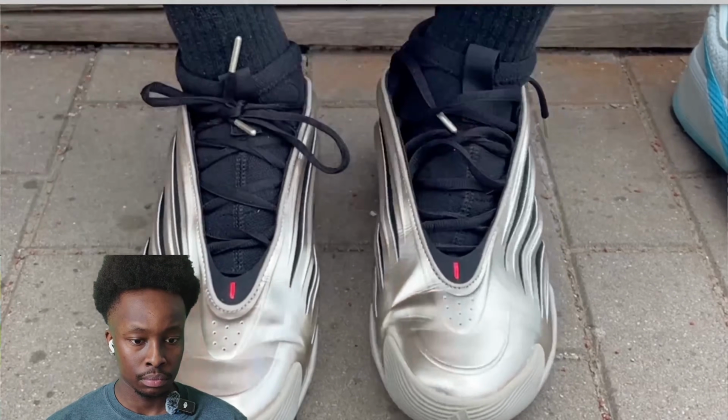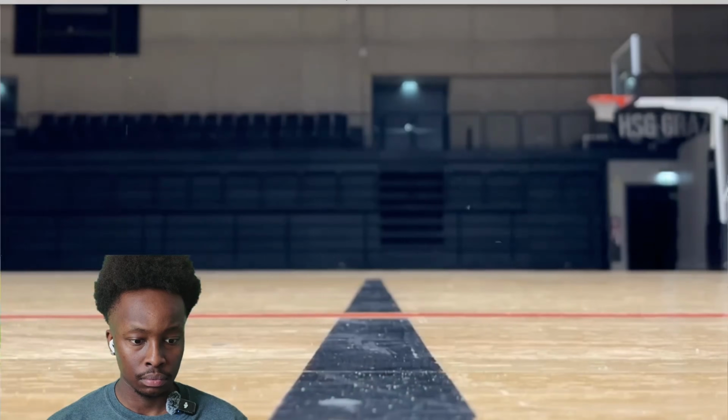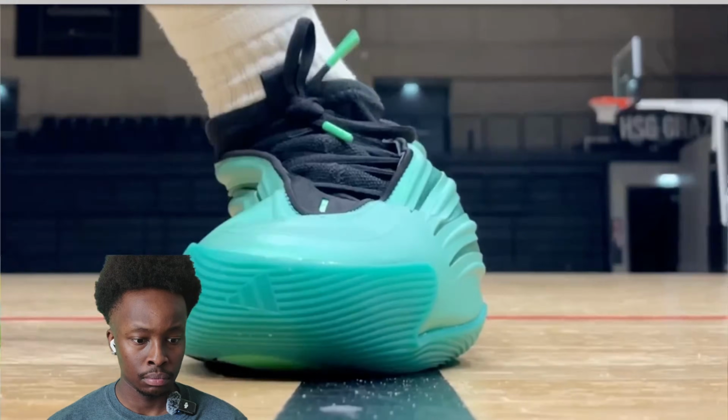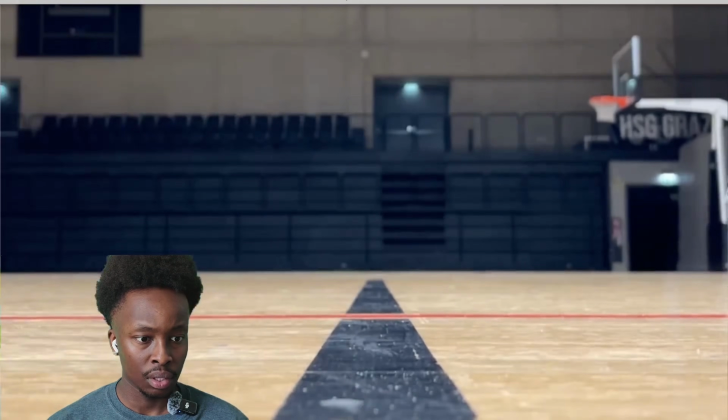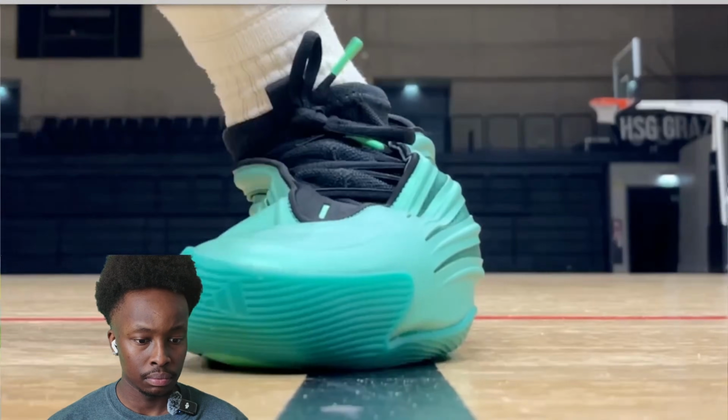So I was debating about putting them there. But overall, I really love the performance. I really like the design of the shoe. And I now also like the fit. And so I thought they actually deserve a spot on this list. The traction performance is pretty damn nice. I actually took a pair outdoors as well, and they held up pretty well.